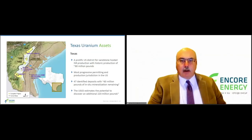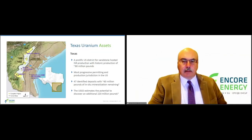I'm going to start off by focusing in on our Texas assets. As Bill described, we just completed our transaction with Westwater to acquire both their Texas and New Mexico assets. But we see the Texas assets as being the closest to our near-term strategy to get us into production. As we mentioned, this is our transformational transaction.